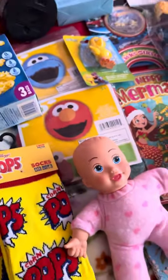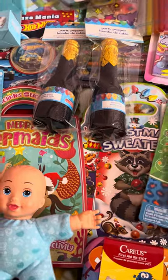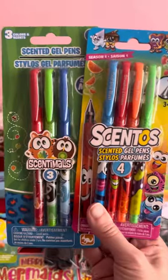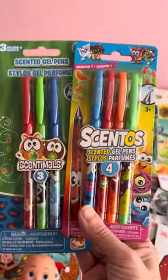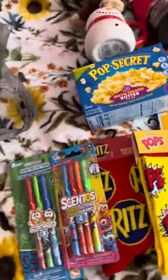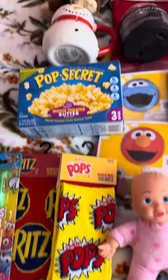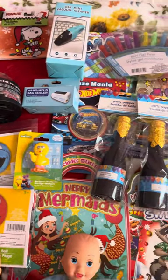And finally, I have this obsession with pens lately. My kids like them. But these fun scented gel pens, great stocking stuffers. Really cute. And they go well with coloring books. Again, mazes, maybe a journal. But so cute. And I'm just going to show you everything again. And hopefully this gives you some great ideas for stocking stuffers.